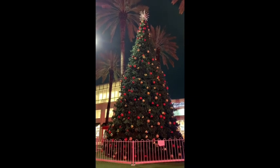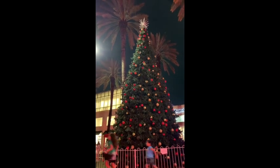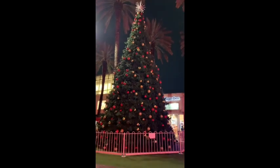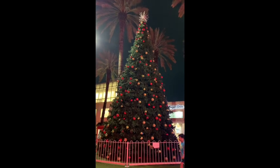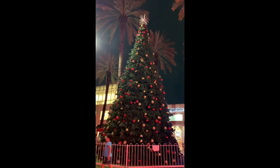Well, here's the tree that was supposed to be lit by now. As I mentioned, the rain let up, but because it was so bad until just a half hour ago, they just canceled all the festivities. So we've got a nice, unfortunately, unlit, dark Christmas tree.